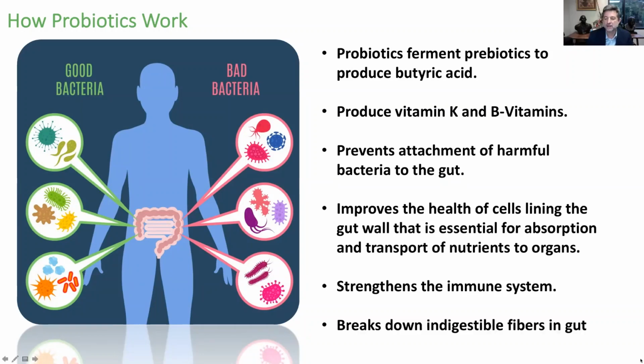Fantastic. And then let's talk a little bit about how it helps break down indigestible fibers in the gut and why that matters. Yeah, it breaks them down because otherwise, if you don't break them down, they can cause irritation in the gut and cause gut injury. And so the probiotic breaks them down into smaller-sized fiber, and they are eliminated from the gut. And during that process, some of these broken-down indigestible fibers also bind some toxic chemicals and remove them from the gut.